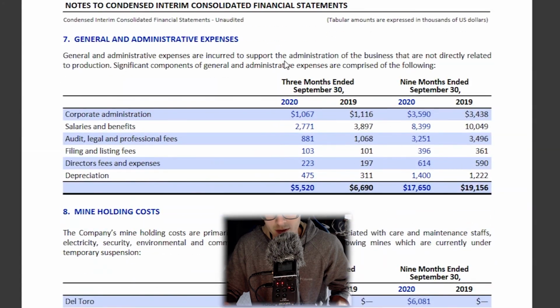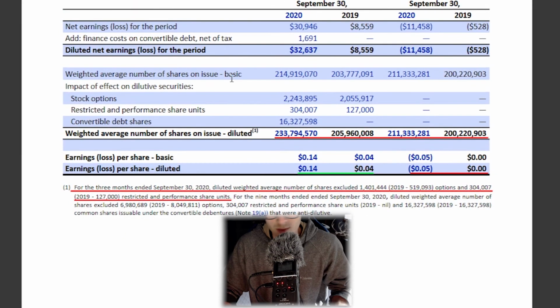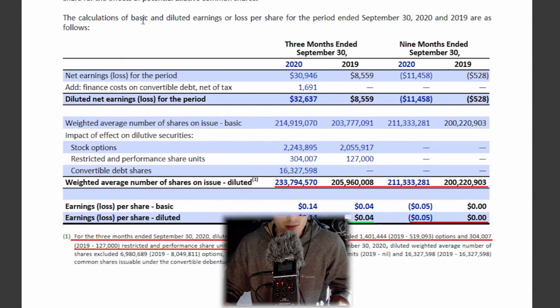cost. Yeah, we can look at that, but if you want to look at this, financing, they go into more detail. I did highlight this. Here's where we talk about the dilution, the earnings per share loss. For the 3 months ended September 30th, diluted weighted average number of shares excluded about 1.4 million options and 300,000 shares.